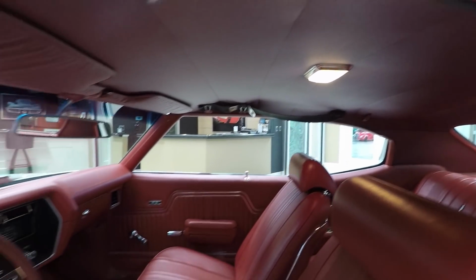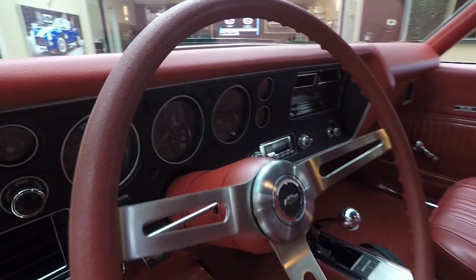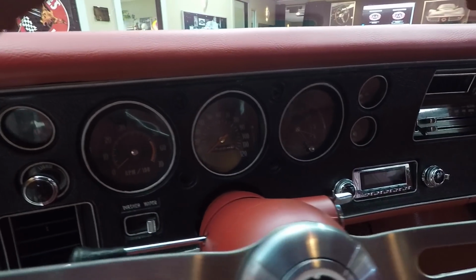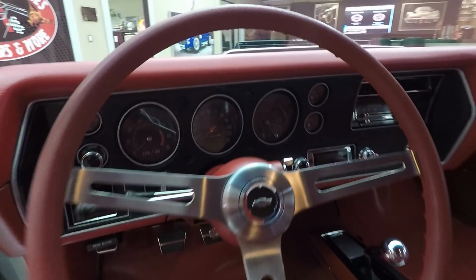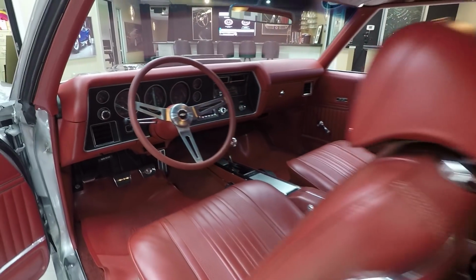And check out the dash. Look at the lenses on the gauges, nice and clear. All the faces on the gauges look good. It's got an aftermarket radio in it. It's got a brand new steering wheel. It's a tilt column. The dash pad itself's in beautiful shape.